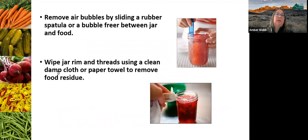Okay, so the next step is removing any sort of air bubbles that you have in your jar by using a sliding rubber spatula or a bubble freer. And you just stick that in the jar a few times and move it around a few times. And then that allows some of the air bubbles to come out. And then you'll want to wipe your jar rim and the threads using a damp cloth or a paper towel to remove any food residue that could affect that seal when it's in the canner, okay?